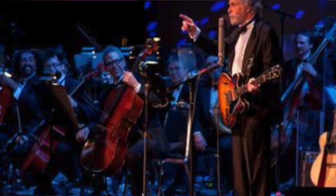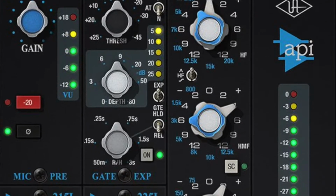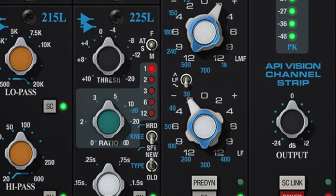It somehow manages to be super colorful and super clean at the same time, and it's no surprise that Universal Audio has an emulation of a channel strip from an API Vision console. So the sound of it is amazing.